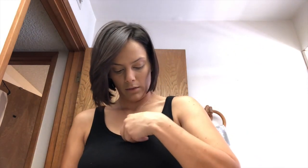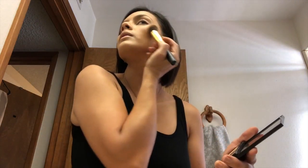Okay, next up is some contour. I turn to the side a lot, and again, like I said, the lights wash you out, so I want to make sure that it looks like I have a cheekbone when I turn to the side, so that's where some contour comes in.